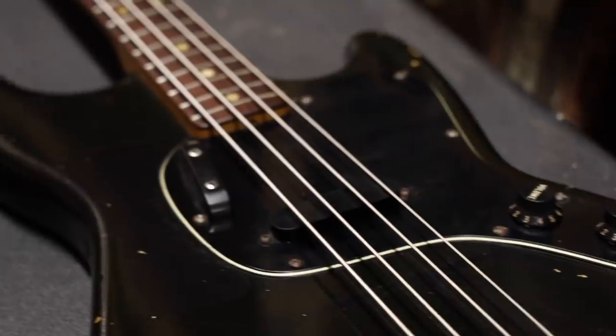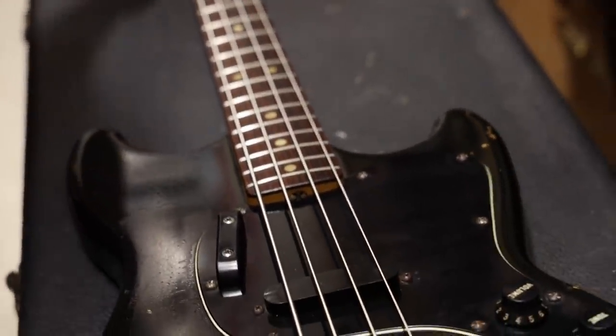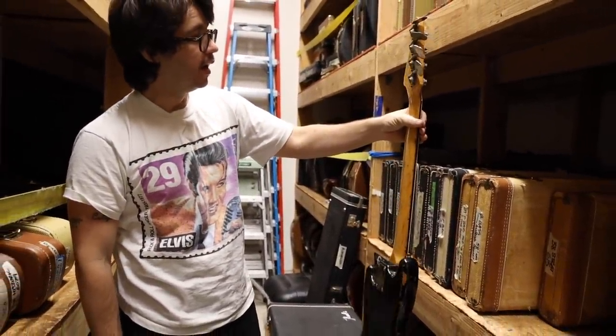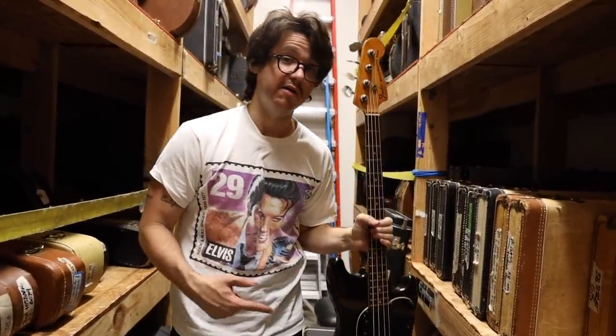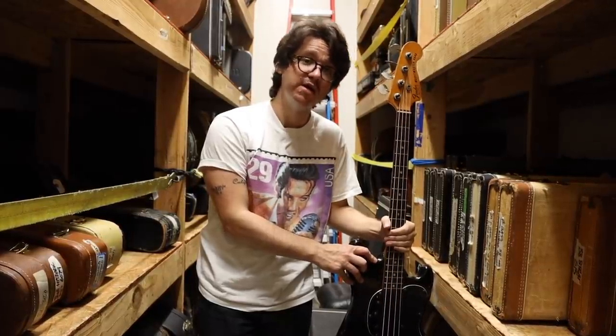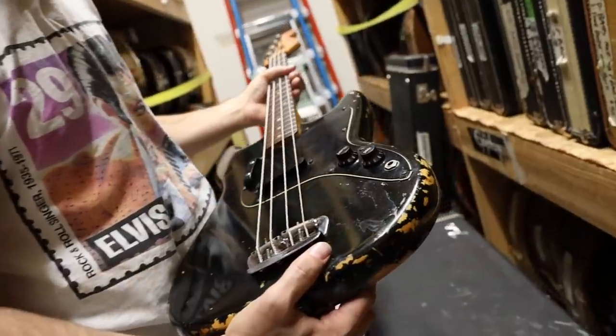I believe that's the case with these. But it is a 30-inch scale. It's short scale, offset body. This one is a nice weight. These can be very heavy. They can be extremely heavy. I have one very heavy one and one very light one. This one is right in the middle and it's black.